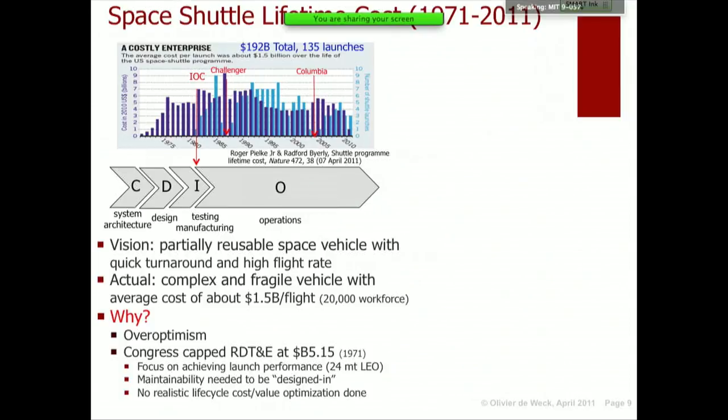The vision was a partially reusable space vehicle, quick turnaround, high flight rate. What we actually got is a complex and fragile vehicle with an average cost of about $1.5 billion per flight and a workforce of about 20,000 people to keep the shuttle flying.